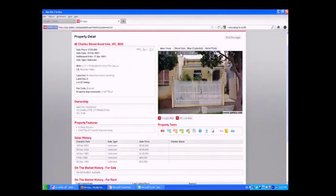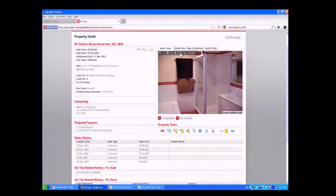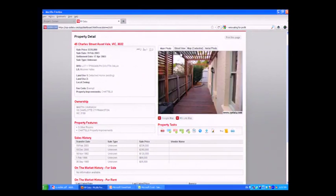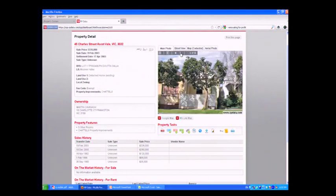All right, so you can see if the property has been advertised in the past 5-6 years, we'll also have internal photographs as well. Okay. So those photographs never get deleted. So you can see if the property has been renovated, then you'll be able to see obviously more photographs.